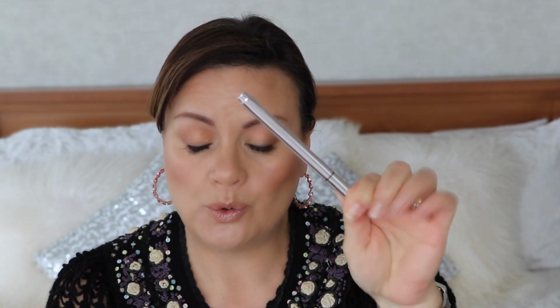I do find I've got to keep my eyes closed or down a wee bit, because if I open them too quickly I still get transfer, but it is so easy to use and get a very nice fine eyeline with that particular eyelining pencil.